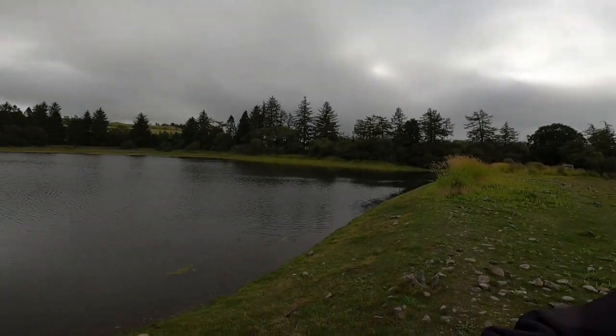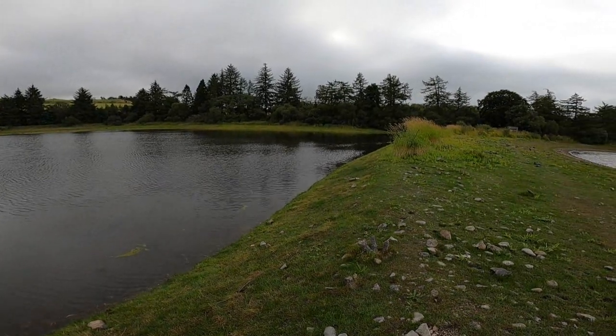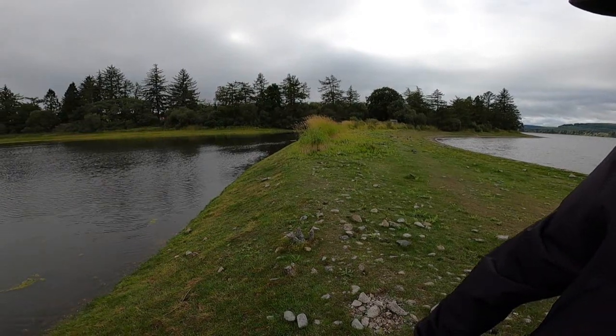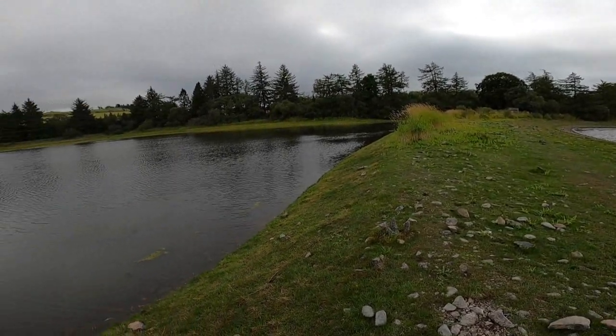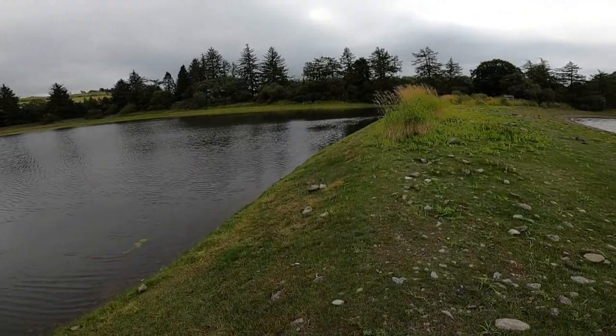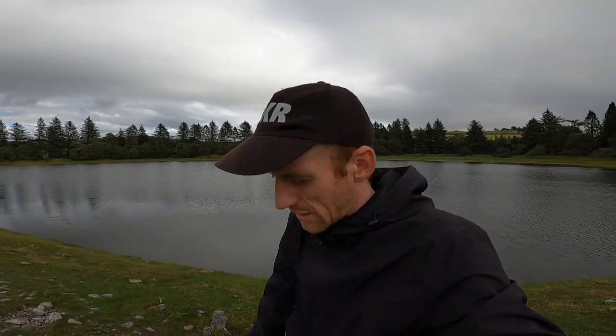Oh, there's a big dragonfly. There's no way this is even going to come out on the camera. But there's a dragonfly there, which is like 3 inch long. Oh, it's just landing on the rock. It'll fly away before I get to it, but let's try and get a shot of the dragonfly, folks. Nah, it's away. Wildlife on BKR, folks. It's not easy to catch dragonflies on a GoPro.